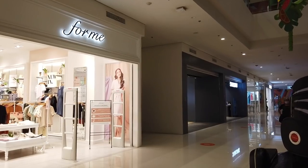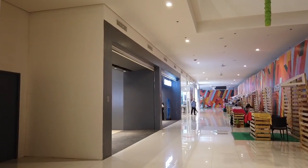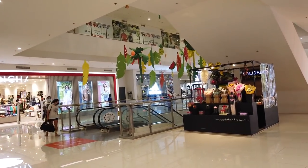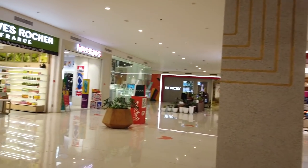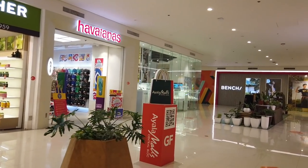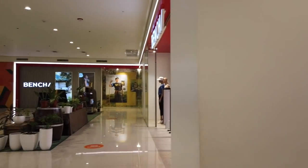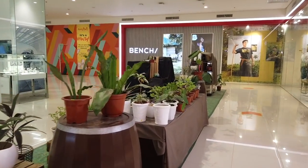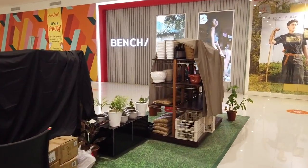So we go on the other side, then we go back, and then this is going to the left. Now we go to the right. So we are back here on the escalator area where you go into the ground floor, and this is the right side if you're coming up from the parking area. So there's Adidas, and someone's displaying plants here. So there's still more shops to be rented.